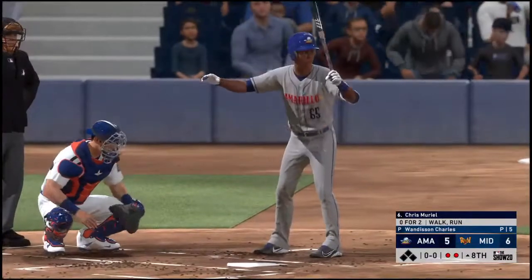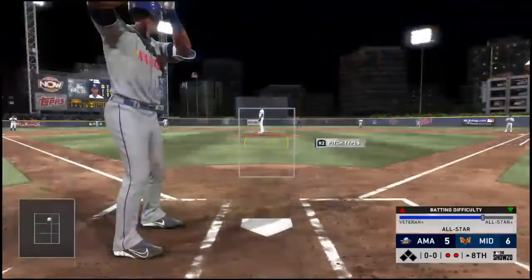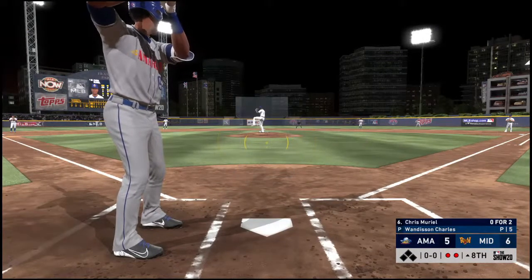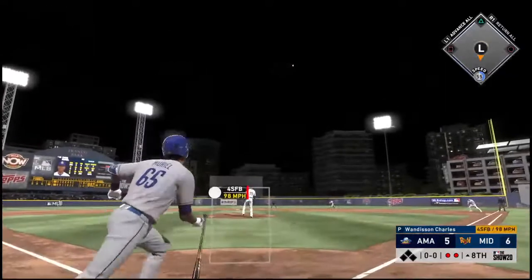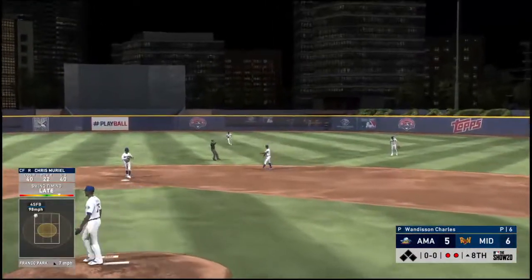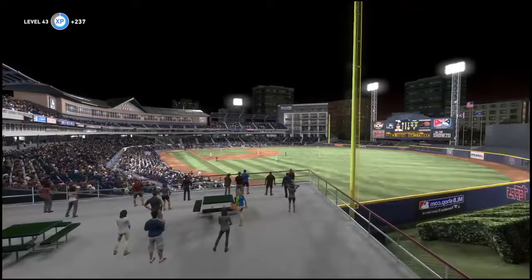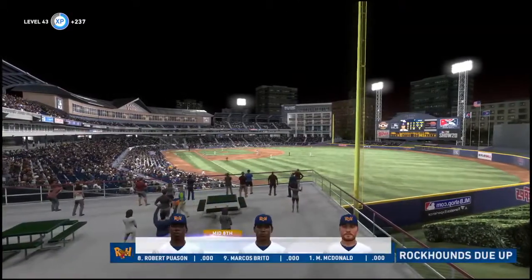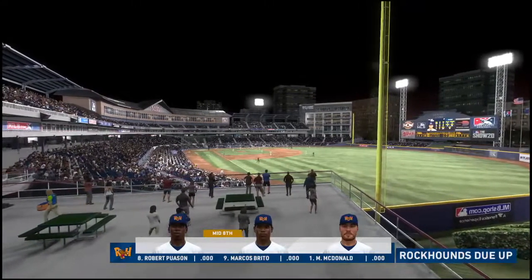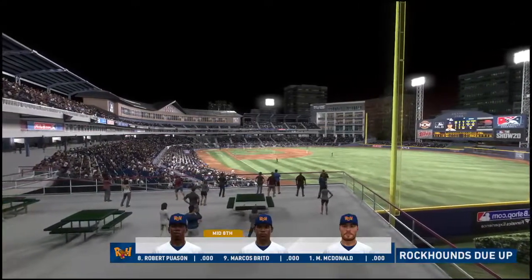Settling in now, Chris Murillo. He's hitless in his 2 at-bats so far. From the stretch, here's the pitch. Now a swing, and he gets him to pop it up. Brito over to his right, and that retires the side. So no runs, no hits, no errors, and no one left. Home half of the 8th straight ahead. The Rockhounds lead it 6-5.